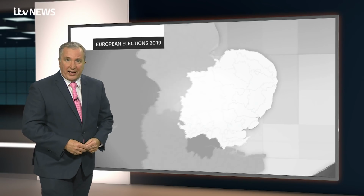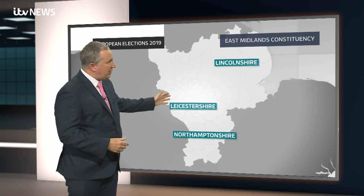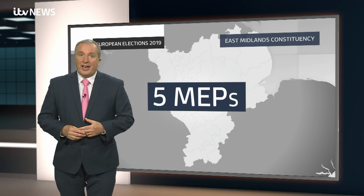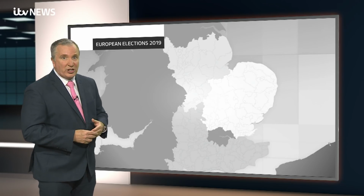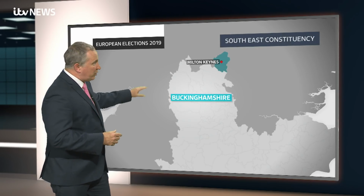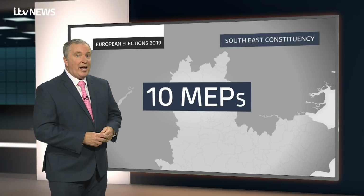Now, part of the west of the Anglia region is in the East Midlands constituency. That's Northamptonshire, Leicestershire, Rutland and Lincolnshire. Now, along with other East Midland counties, they elect 5 MEPs. And to the southwest of the Anglia patch, Milton Keynes and Buckinghamshire are in a huge constituency which skirts all the way around London to the south coast. That's the southeast, electing 10 MEPs.